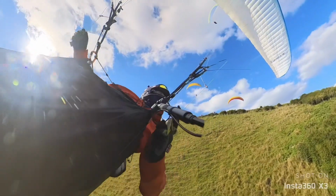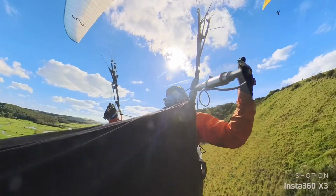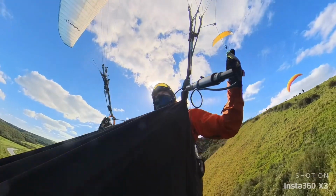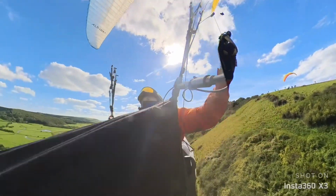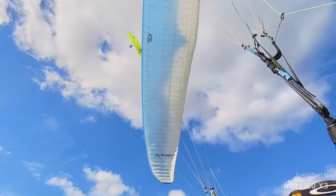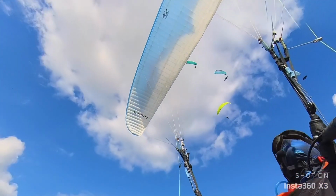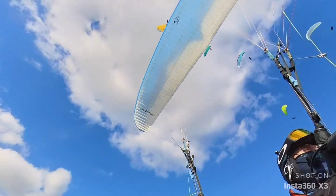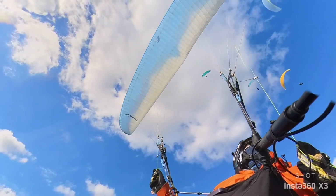As most of you are aware, being below the launch area is not a good place to be, so I wanted to get up and away from there as quickly as possible and out of the way of others that were trying to launch. Also, during launch I'd managed to pull my foot plate away from the harness, so it was loose and flapping around inside the harness, which caused me a few minor issues at the start of the flight.